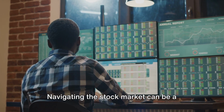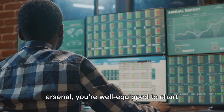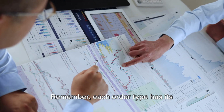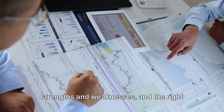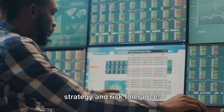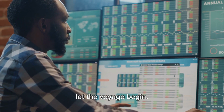Navigating the stock market can be a complex journey, but with these four order types in your arsenal, you're well equipped to chart your course. Remember, each order type has its strengths and weaknesses, and the right one for you depends on your investment strategy and risk tolerance. So, take the helm, set your course, and let the voyage begin.